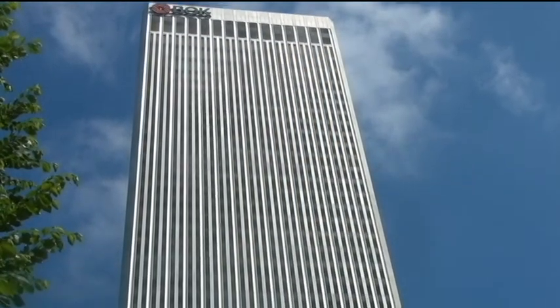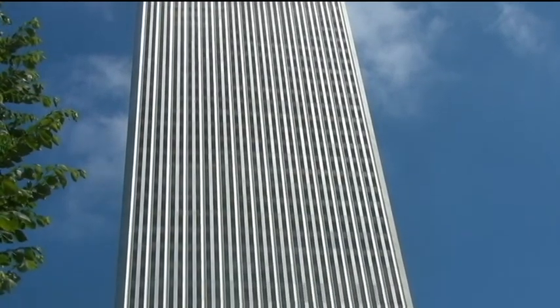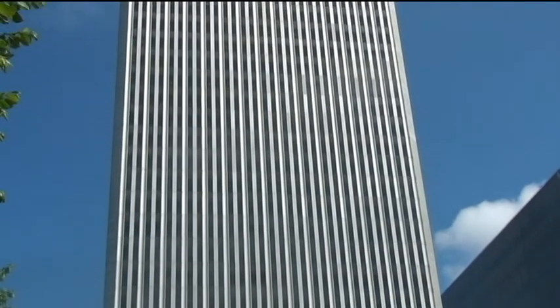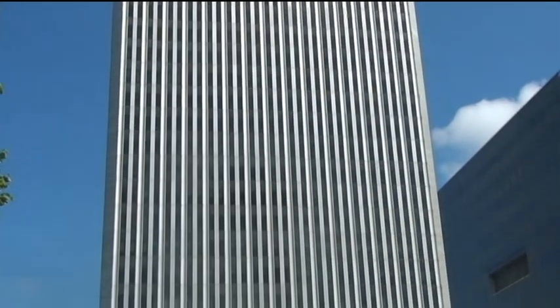The tallest building in Tulsa is a 667-foot, 52-story Bank of Oklahoma. Opening in 1976, it's the second tallest building in Oklahoma.